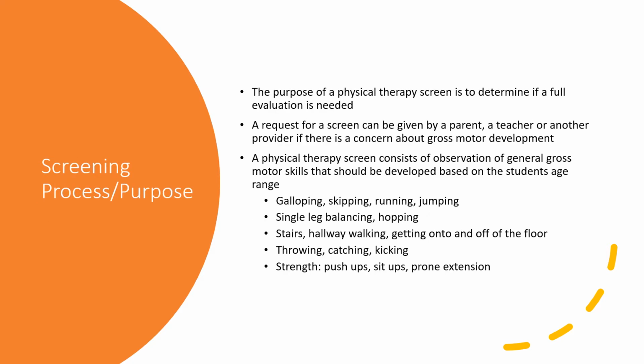So this is the screening process. The purpose of a physical therapy screen is to determine if a full evaluation is needed. A request for one of these screens can be given by a parent, a teacher, or another provider if there is a concern about gross motor development. A physical therapy screen consists of an observation of general gross motor skills that should be developed based on the student's age. So below are some examples of what I look at when I'm doing a general screen.